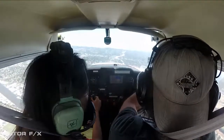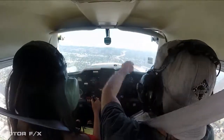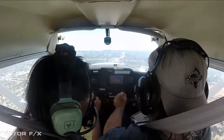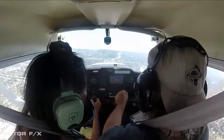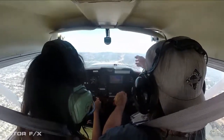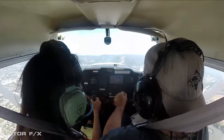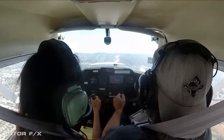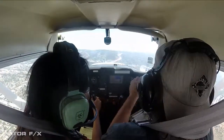Now you see the 101 freeway east-west? Right down there. Now we're going to do a maneuver. It's a rescue maneuver. Say you're going like this and a huge mountain comes up, you can't climb up. You have to turn quickly and I'm going to show you how. Just follow my motions. There's the 101 freeway.